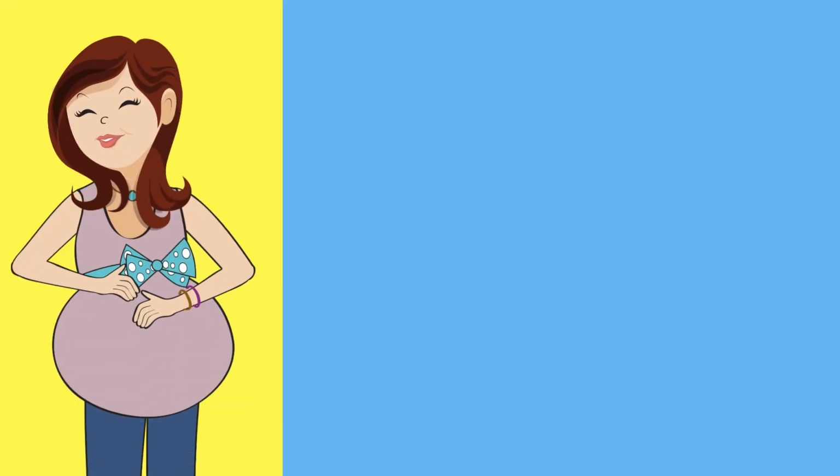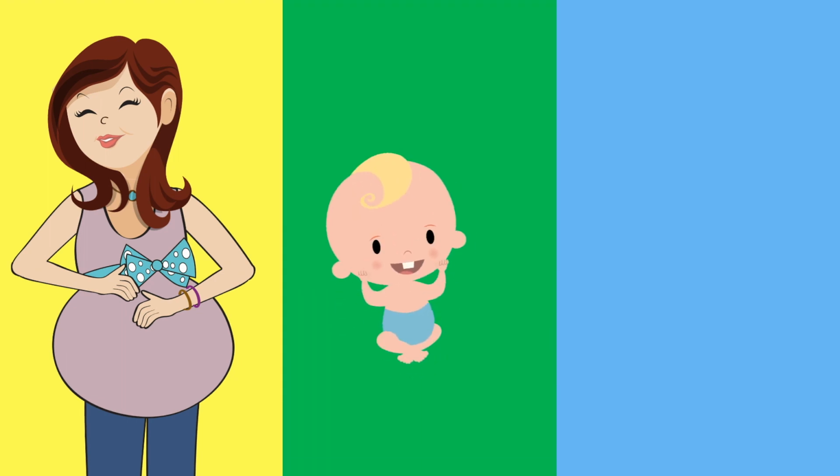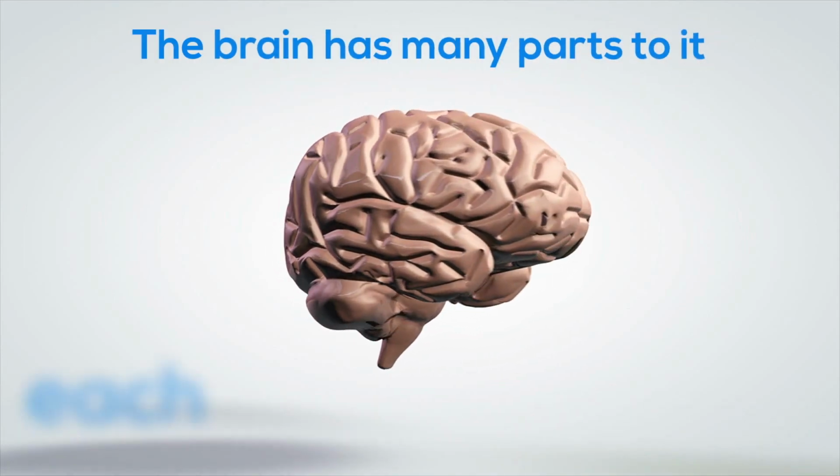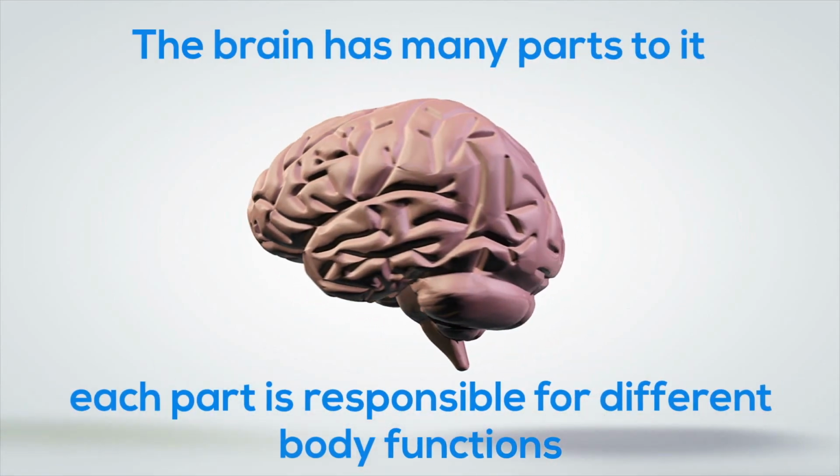Cerebral palsy can develop before birth, during birth, and even during early childhood. Brain damage in CP prevents the brain from growing appropriately. Since babies have especially soft skulls, their brains are more vulnerable and in harm's way than adults. The brain has many parts to it. Each part is responsible for different body functions. The cerebellum is the part of the brain that controls movement and is the most susceptible to damage, which is why most children with CP have limited mobility.